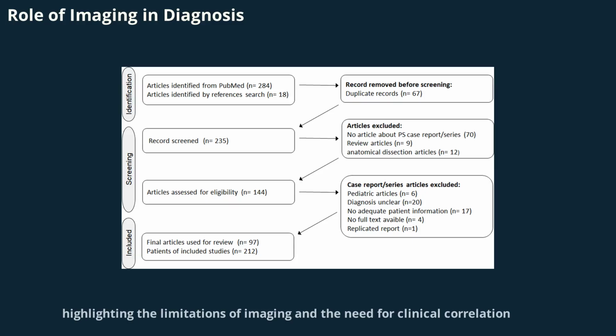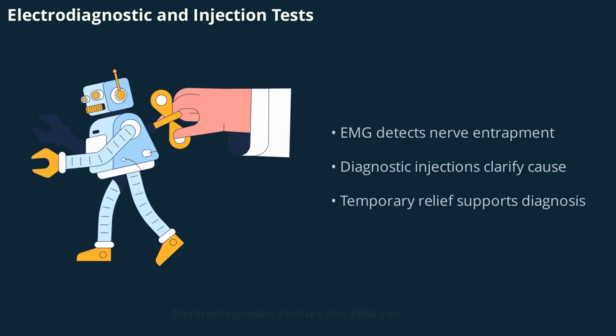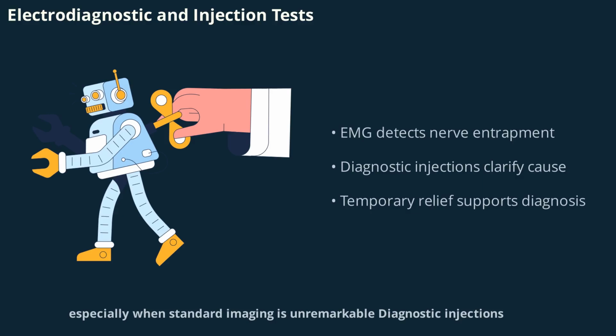Electrodiagnostic studies like EMG can sometimes detect sciatic nerve entrapment, especially when standard imaging is unremarkable. Diagnostic injections, where anesthetic or corticosteroid is injected into the piriformis muscle, can provide both diagnostic and therapeutic benefits. If symptoms temporarily resolve after injection, it supports the diagnosis of piriformis syndrome. In the review, a small percentage of patients were diagnosed solely based on these tests, emphasizing their value in complex cases.